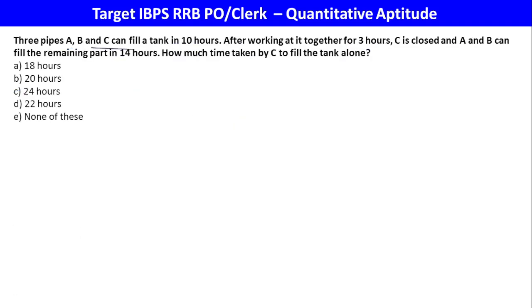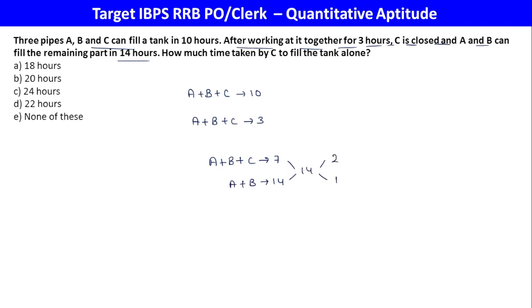Three pipes, right? After working together, C closed A and B, right? A, B, C, 3 kalisi work chesthe 10 hours work complete. A, B, C, 3 hours work chesnaita. Ade A, B, C, inko 7 hours work chesunte saripayedi total work complete ayyedi. C close cheyadam valla A and B ki 14 hours time pattu. Right. 14 is the LCM, 2 and 1.